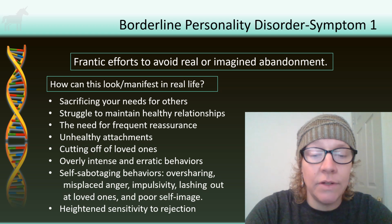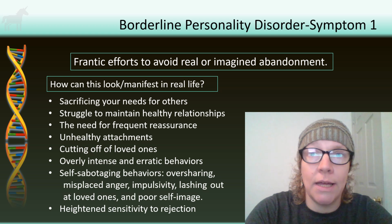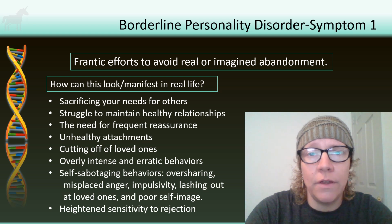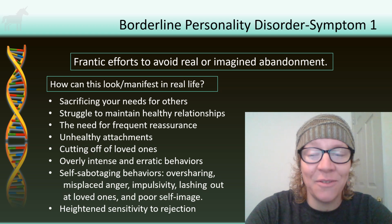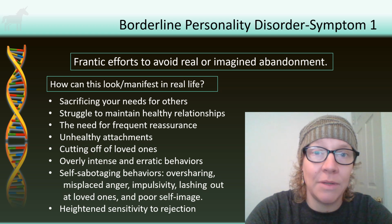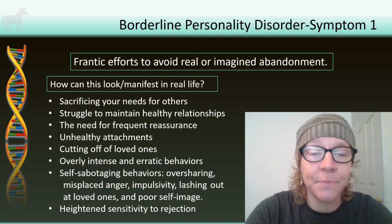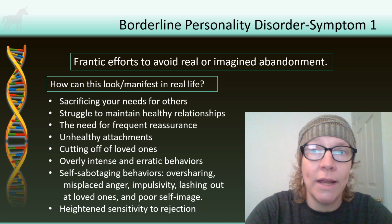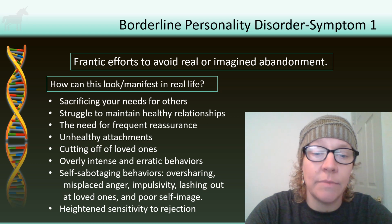And then a heightened sensitivity to rejection. Unfortunately, that ends up being something that happens more often than you would like because of the self-sabotaging behaviors that you might exhibit in order to try to avoid rejection or avoid abandonment. Actually brings right on the rejection or abandonment that you're so desperately not wanting to happen. That's what self-sabotaging means. Behaviors that are going to bring right on the thing you're fearing, the abandonment or the rejection.